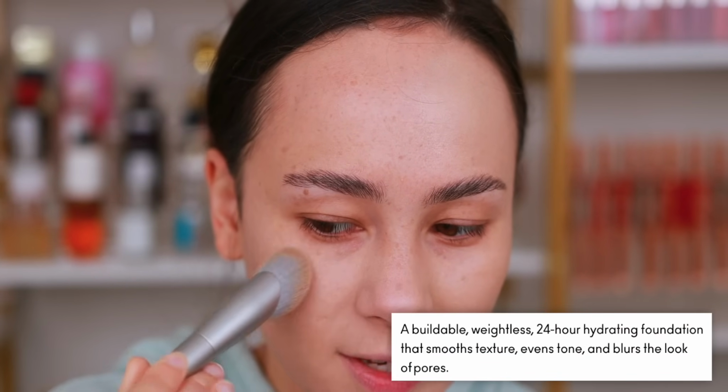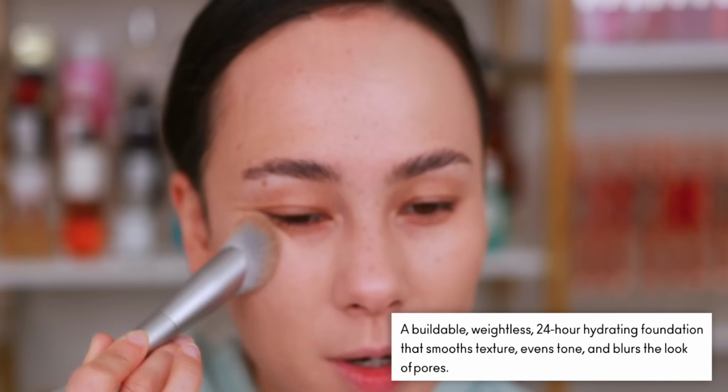Smooths texture, evens tones, and blurs the look of pores. I think that's a bit dramatic. I don't think it necessarily blurs pores. I think it just goes over them, to be honest.